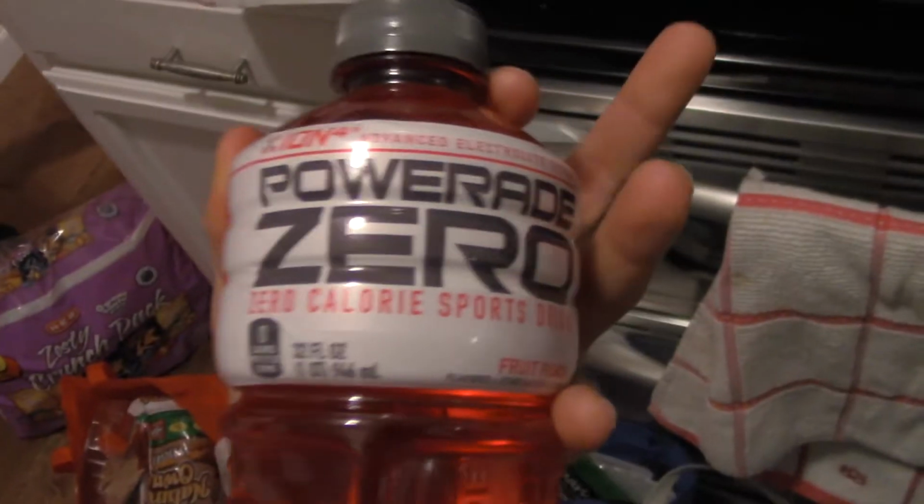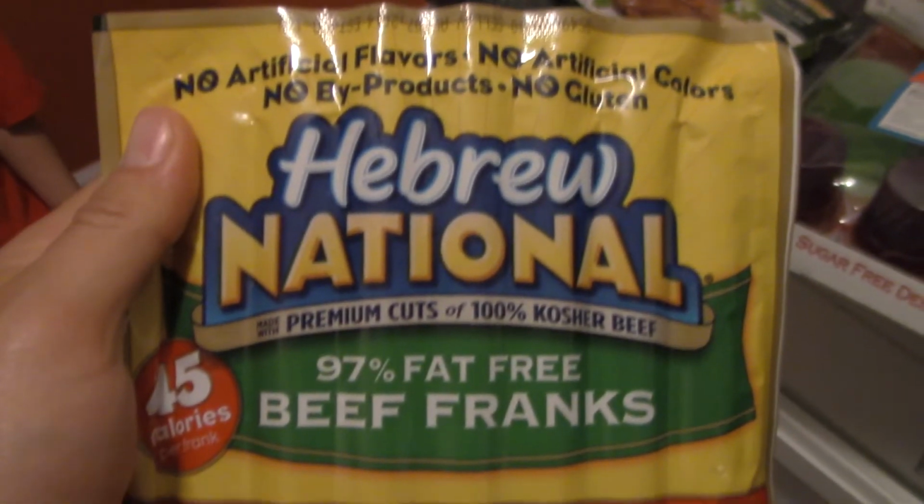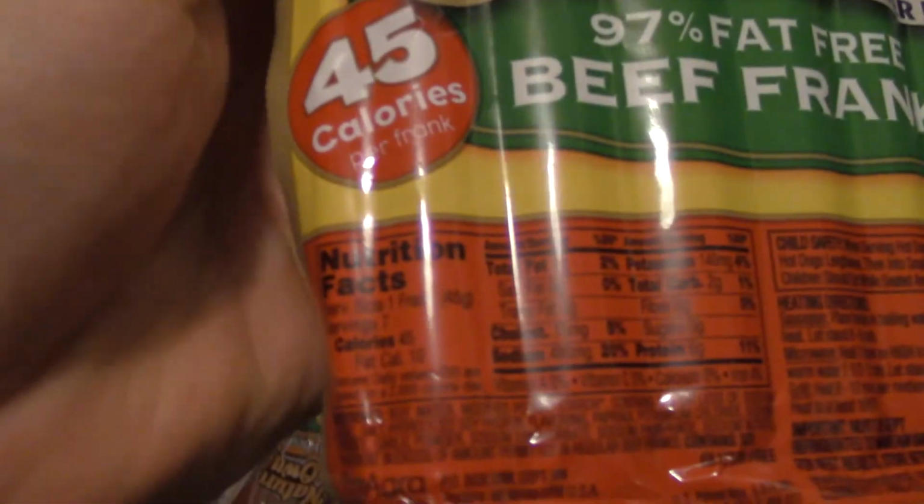And then, you know, just got some Powerade Zero. Salad, my little wraps. Oh, I did pick up some of these. Nathan's 97% fat free beef franks, 45 calories per weenie. Oh, and I finally got some fat-free mozzarella instead of the cheddar. That's pretty much of the interesting stuff that I picked up. Everything else is the usual.